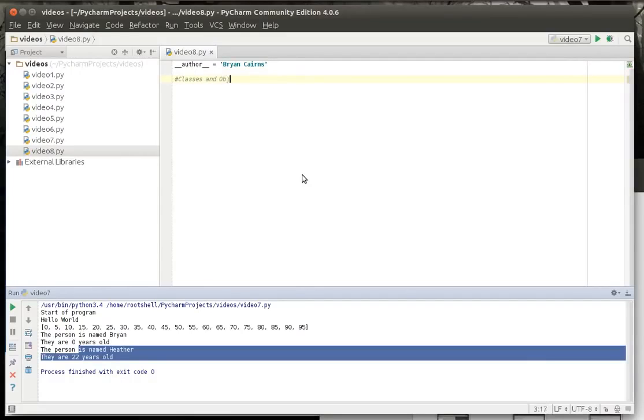Classes and objects. When we say a programming language like Python is object-oriented, what does that really mean? What is an object? An object is anything. We've worked with objects, with strings, integers. You could argue that an integer isn't actually an object in Python, but Python wraps it with an integer object, similar to what Java does. So we work with objects all the time. Wouldn't it be great if we could create our own objects? Well, we can. We can create a class.